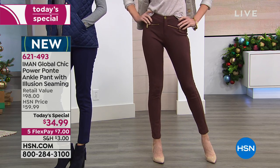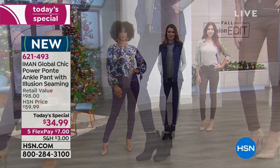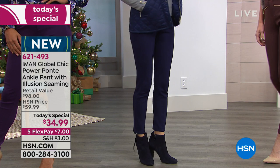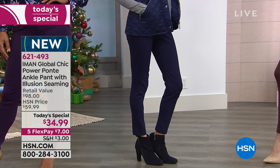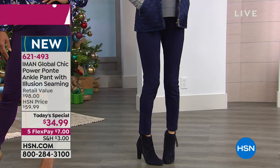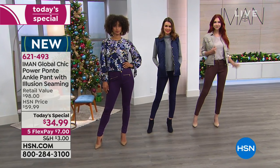You get to pick the length you need. Our taller girls can get the talls, the 30-inch inseam. We also have an average inseam of 28 and a short inseam of 26. So everybody gets to play, and depending on the inseam you want, for me, I might want an ankle length. So I could get the average. Yeah, the average for you.